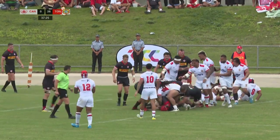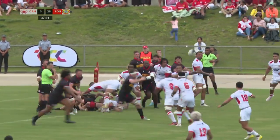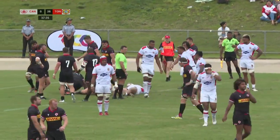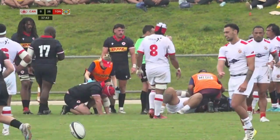Higgins into their hooker, Patrini. Turnover's good by White. Tonga managed to turn that over very, very quickly. Waiafafita, quick pass. Well, the referee has called it back. Turnover's good by number 3 White, and then just lost forward, trying to pick the ball up. Scrum.